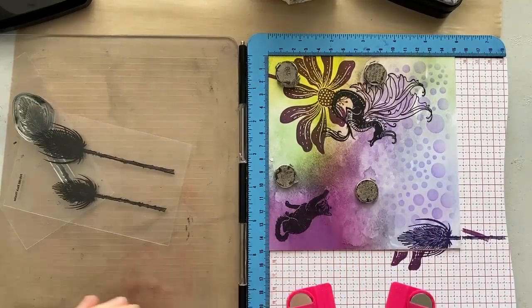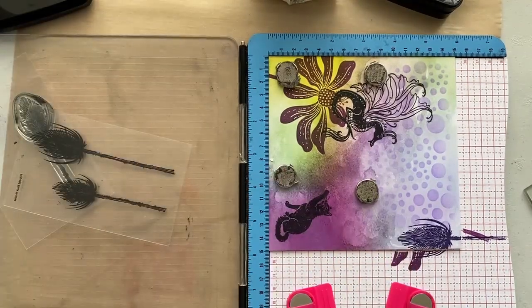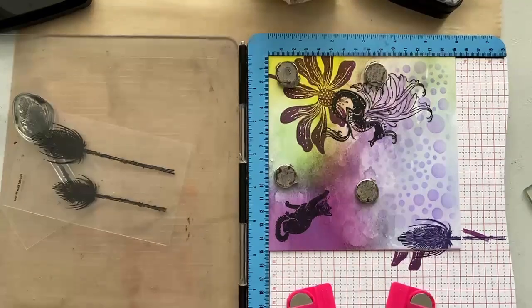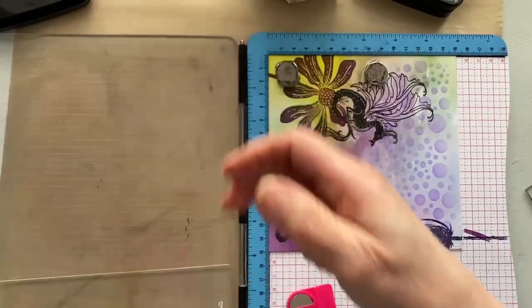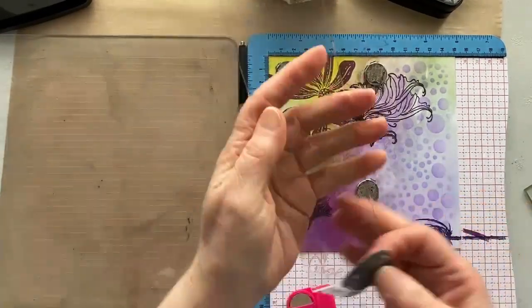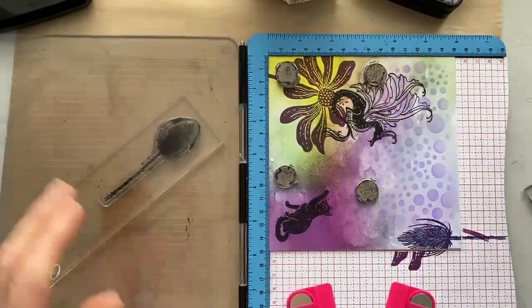And then actually I want to, a minute. Swapping over all the time. Let's get another block out. All my Sentimentally Yours blocks with the smaller one.